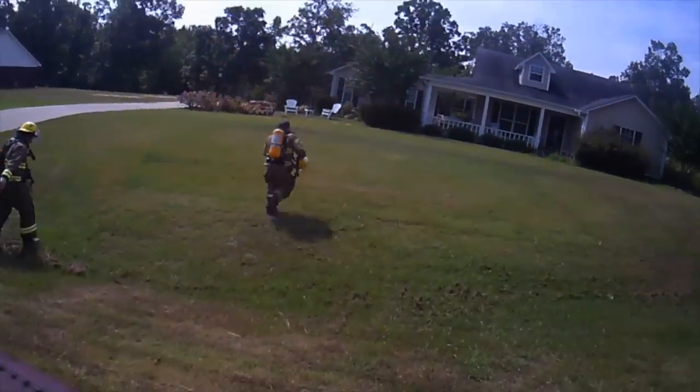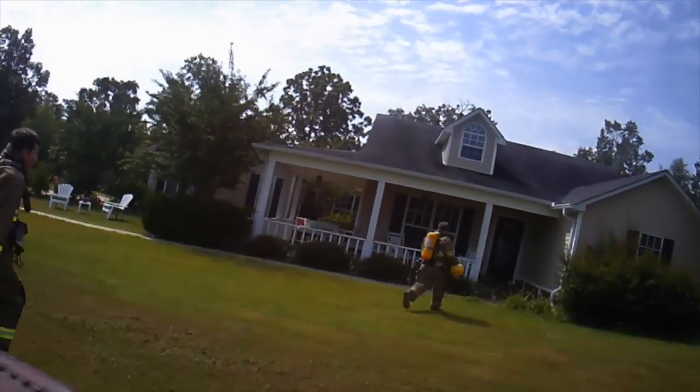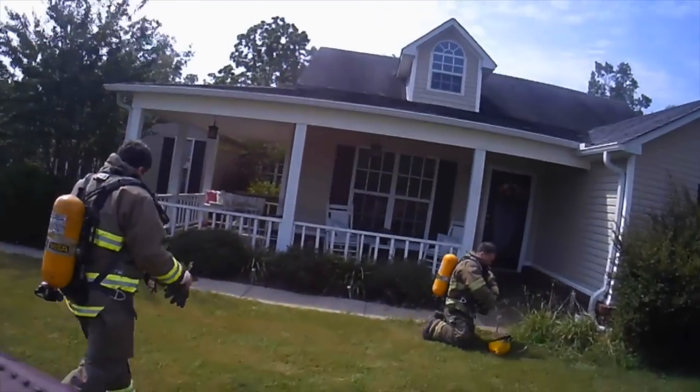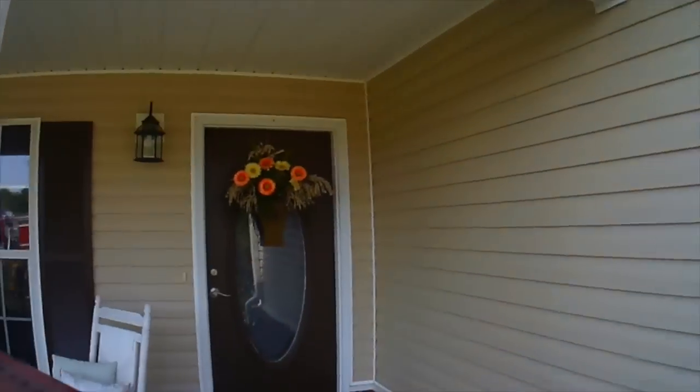We already had a volunteer who arrived on scene in a POV and had completed a walk around. He reported light smoke on arrival and heavier smoke to the rear of the structure with forcible entry needed. You are viewing my position as the irons.